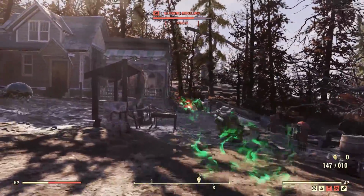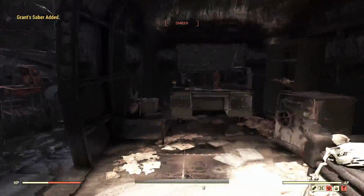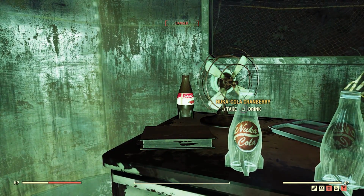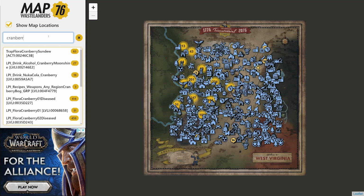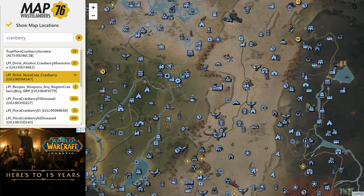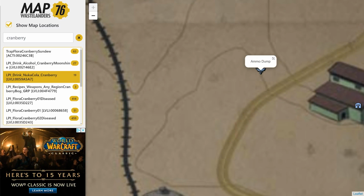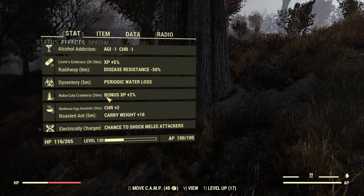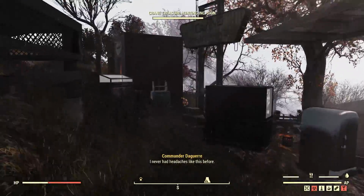But this also does stack with the brand new added Nuka-Cola Cranberry. This is just a new Nuka-Cola type you could find throughout Appalachia. A really handy tool is actually this map in particular. If you type in Nuka-Cola Cranberry here, you can select all of the spawns of it and find out exactly where it will spawn in game. Several of these are very easy to access locations, and this will give you a bonus 2% experience for 30 minutes. But it's utterly free. You just have to go to this place, get it, and then you have it.